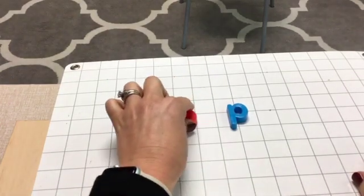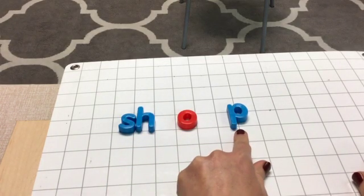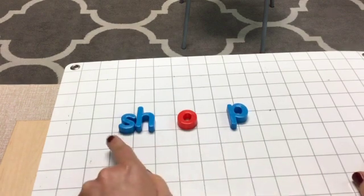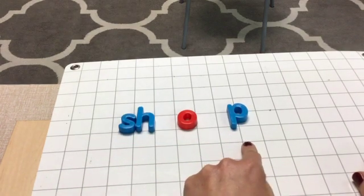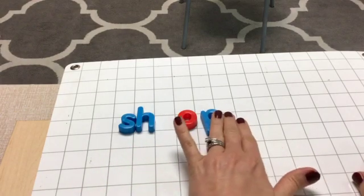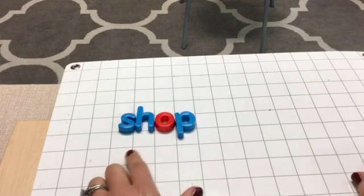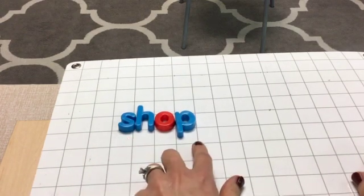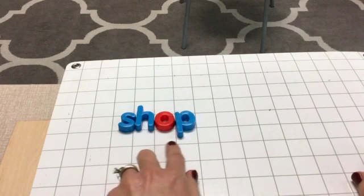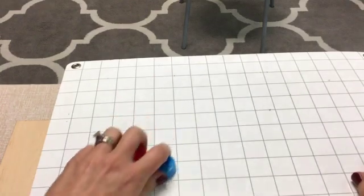Now I'm going to look at the middle, O, and then a P. I'm going to read through my whole word closely. Sh, up, sh, up. I'm going to smush them together. Shop. The word is shop. Okay, I read my word from the beginning and looked closely all the way through to the end. Let's try it again.